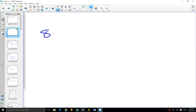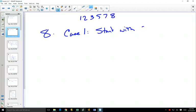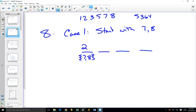How many 4-digit numbers greater than 5,364 are possible? Case 1. In order to guarantee that it's greater, start with... our numbers that we're allowed to use are 1, 2, 3, 5, 7, 8. And we want greater than 5364. Can you see that if you start with a 7 or an 8, you're guaranteed to be larger? And we had 6 numbers to begin with. You've used up 1 number.